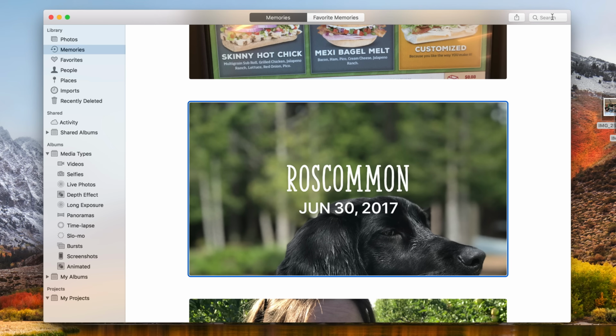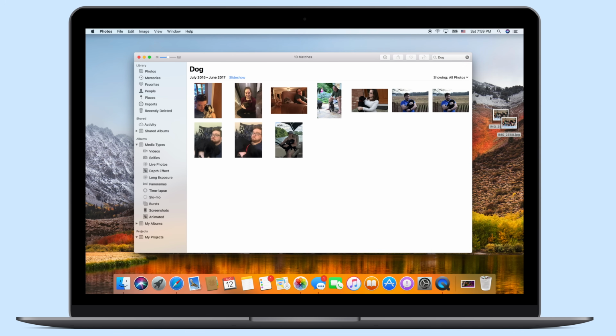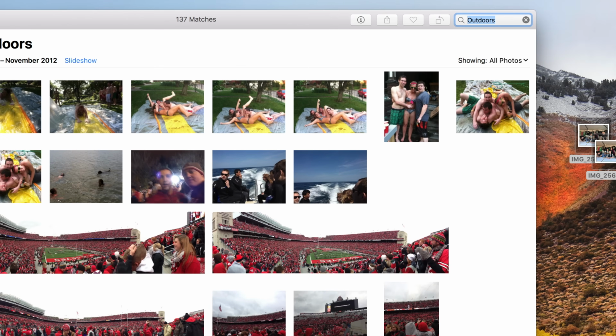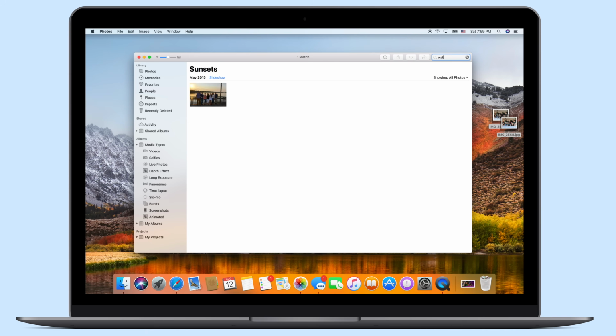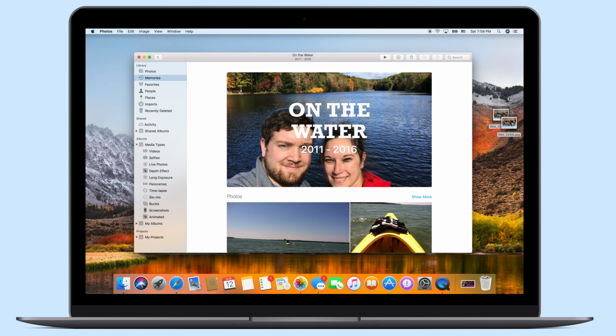We also have more than a dozen new memory types in macOS High Sierra. This is really neat. I love these memory types. They'll automatically pick things out and put them into different types of memories and present them to you almost every single day. So random stuff like babies and pets, outdoor activities and performances, weddings, birthdays, sports, all this, it'll automatically be able to identify and sort into those memories. It's really neat. You can search for sunsets. You can find sunsets for me. On the water was actually already a memory.